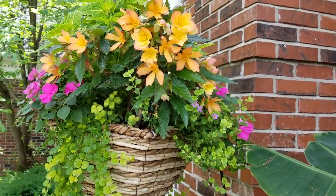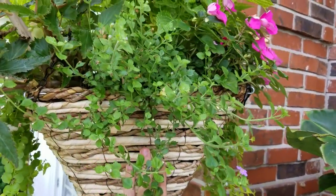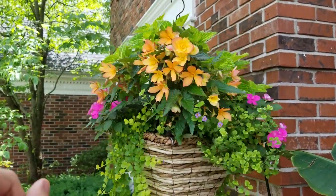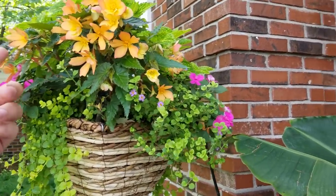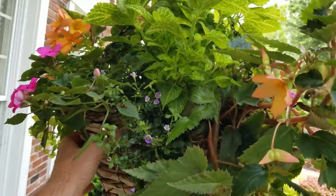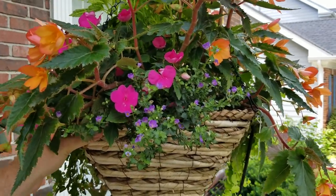Not a ton of flowers on the bacopa, though, which was something I was a little bit worried about. I wasn't sure if there was going to be enough sun up here to keep the bacopa flowering. It's got some buds on it, so it might just be resting right now. But if that is the case, pardon the airplane, there's a lot of airplanes flying by today, then I'll just replace it with the purple lobelia that was in the planter I just showed you. And this one over here, the bacopa, has somewhat more flowers. Not a ton, but you can see the bacopa on this side has a lot more flowers on it.